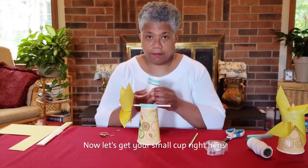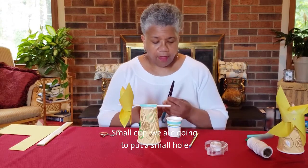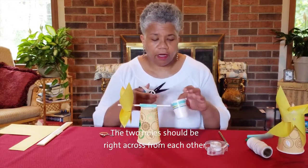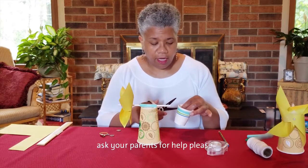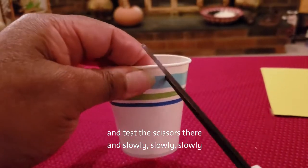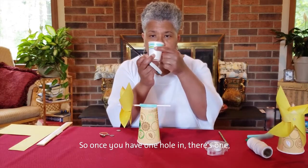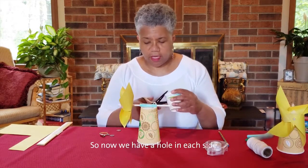Now let's get your small cup, right here. Small cup, we are going to put a small hole in each side of the small cup. The two holes should be right across from each other. So once again, take your scissors, ask your parents for help please, and touch the scissors there, and slowly, slowly, slowly twist and go make a small hole through there. So once you have one hole in, you'll do the other one right across from it. So now we have a hole in each side.